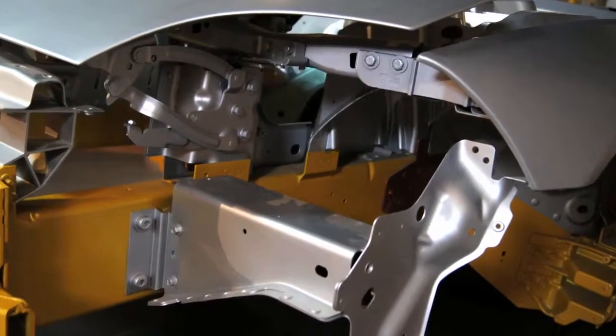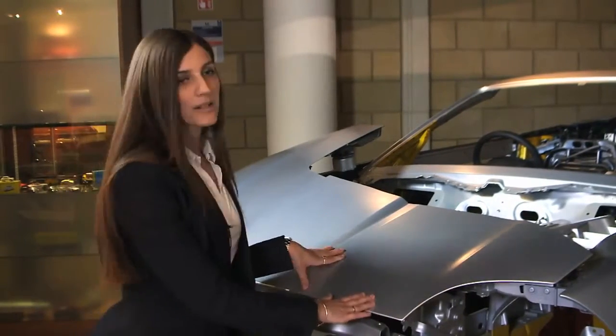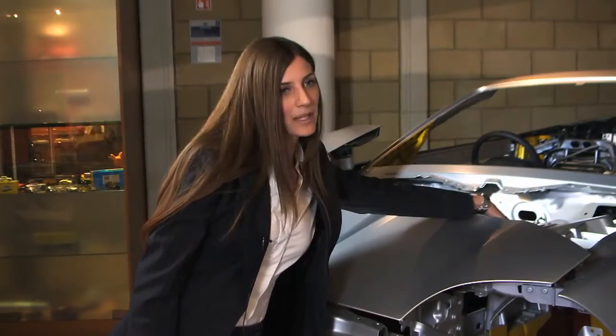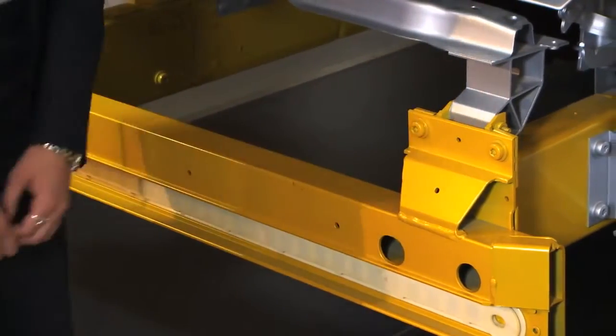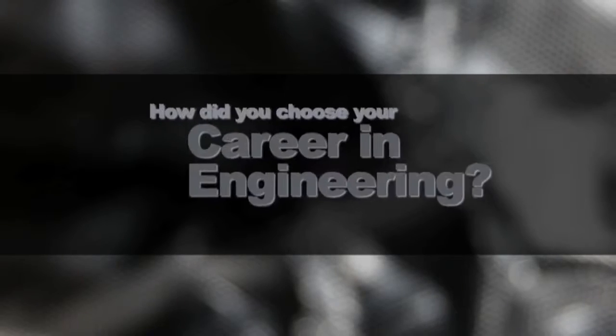Most of this vehicle is aluminium, and we use three main techniques to manufacture it. These parts are made from aluminium sheet. These parts here are aluminium castings. And then we also have aluminium extrusions. And each one does a critical job in the role of producing the vehicle, so it's important that we use all three techniques. Aluminium enables us to, on average, give about a 40% weight saving over a traditional steel vehicle.